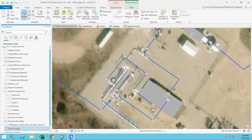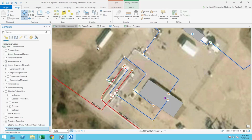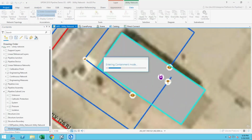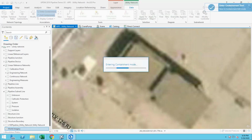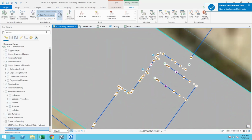Turn that linear referencing layer off. So now I've got all my pipe, I've got my engineering network inside of here with my calibration points. But you can also see I've got some details inside of this facility. So again, I can take a look at what's going on inside of here. I can enter this container and take a look at more details inside. And again, this is going to expose all the items that I have inside of this container. And again, I can see all the fittings and valves and how they're all connected together.